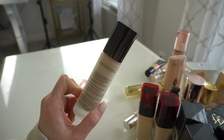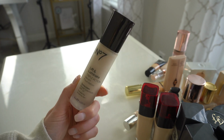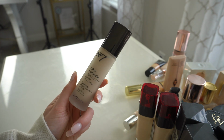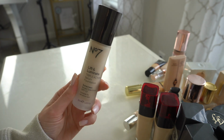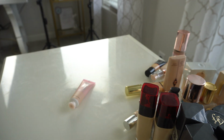If I'm not reaching for it and I've forgotten about it, that's probably my clue that I should get rid of it, because I have so many foundations that I really love and I wouldn't even consider getting rid of them. So I do think I am going to declutter this one.